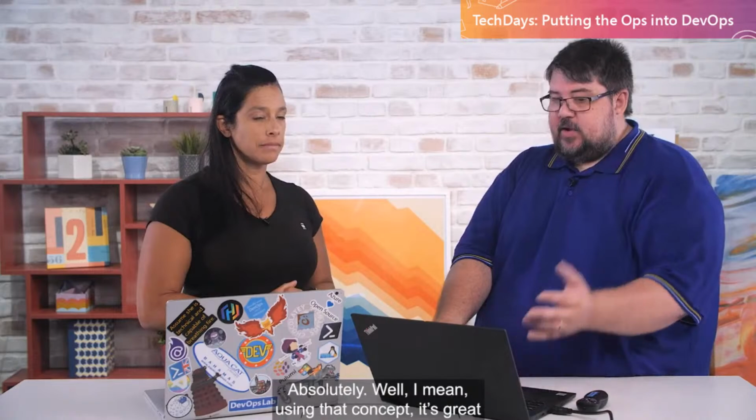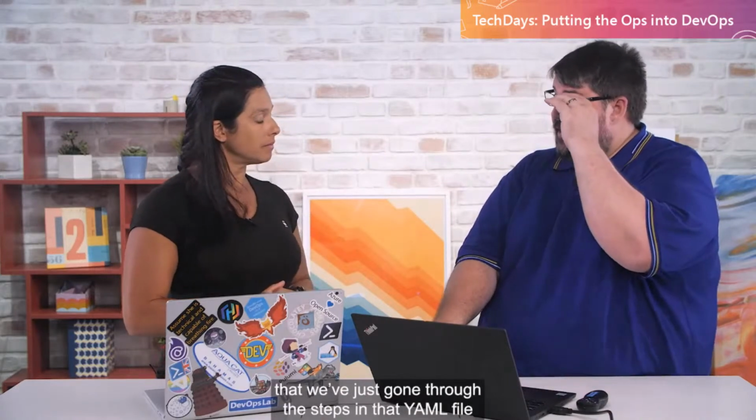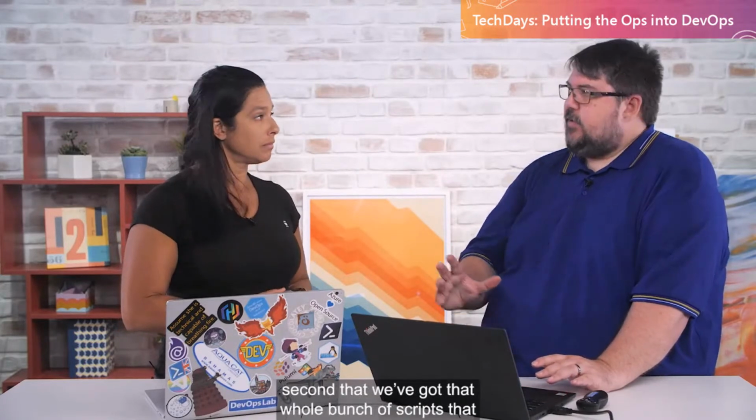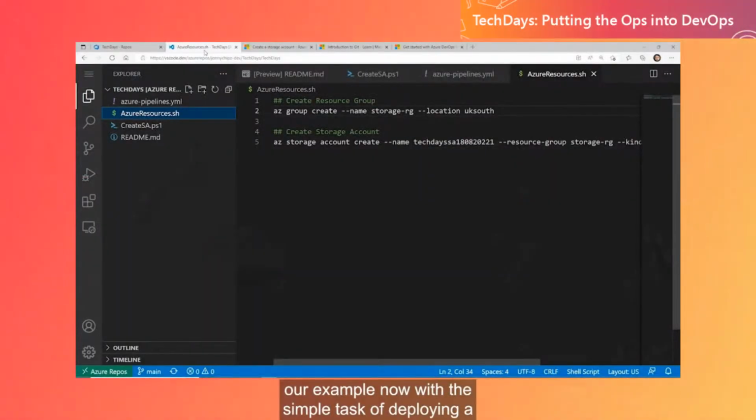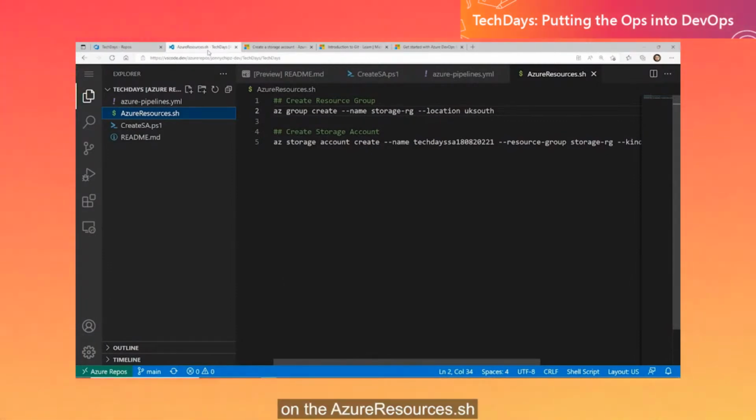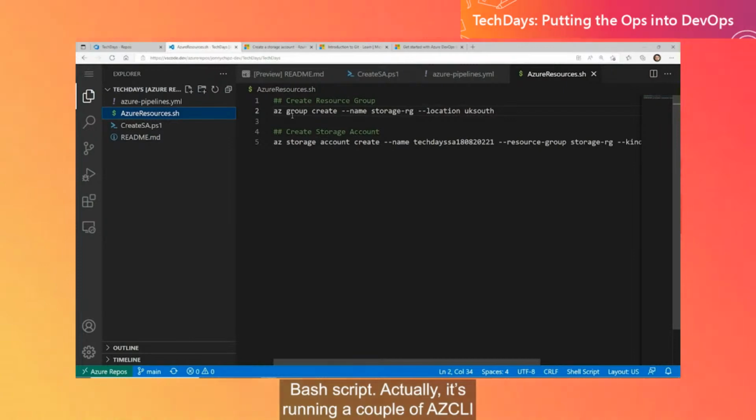So what are we going to do? We need to actually create a file to deploy a storage account. It's great that we've just gone through the steps in that YAML file to create our pipeline. But let's imagine for a second that we've got a whole bunch of scripts that we've got to do stuff with. Essentially, we're back to our example of the simple task of deploying a storage account. So what do we actually need? We're on the Azure resources.sh file here. It's a little bit of a bash script. Actually, it's running a couple of AZ CLI commands. So back to those self-hosted runners, those runners come with pre-installed packages that we can use to deploy our code.